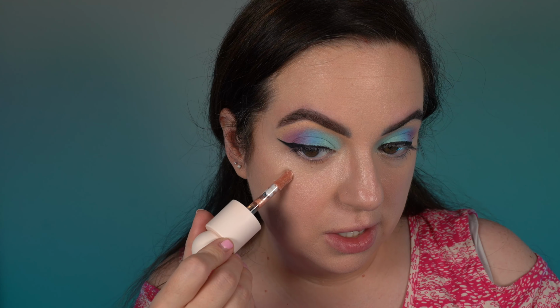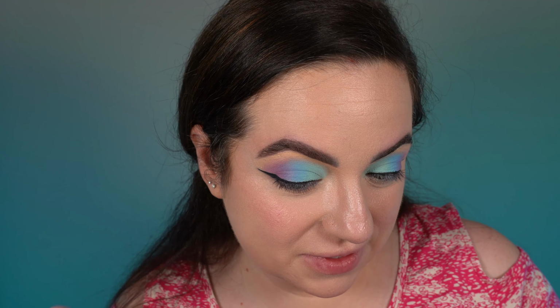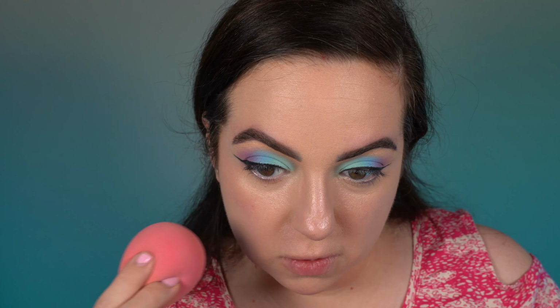You know what? We'll try one on one side and one on the other because why not? It's gonna get covered by powder anyway. I have a powder highlight that I want to try as well. This is way too much product. This, by the way, will last you an eternity because it's huge packaging. My fingers did lift a little bit of the product underneath. I don't know what is going on.